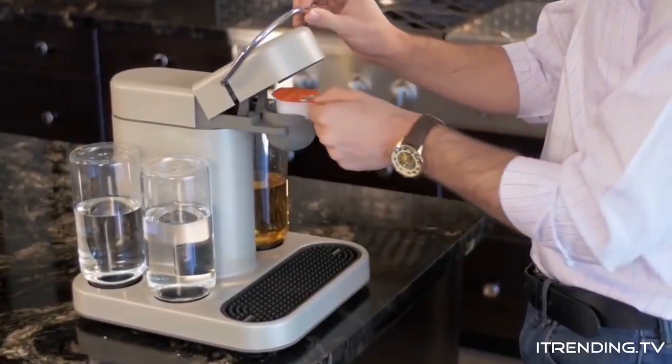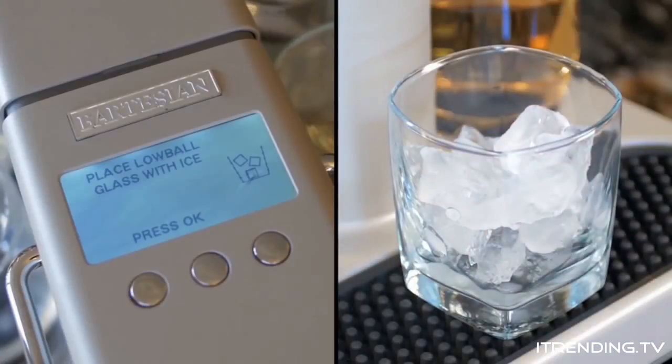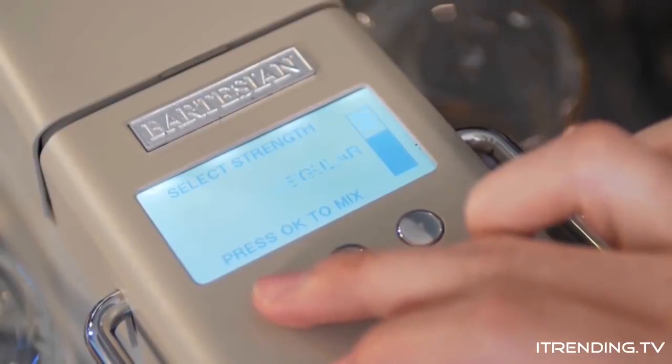Once you insert the capsule, it identifies the drink and displays the type of glass the cocktail is traditionally served in. From mocktail to double shot, the strength of the drink is up to you.